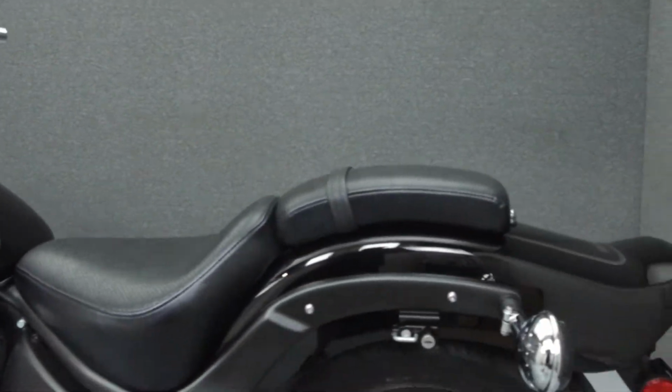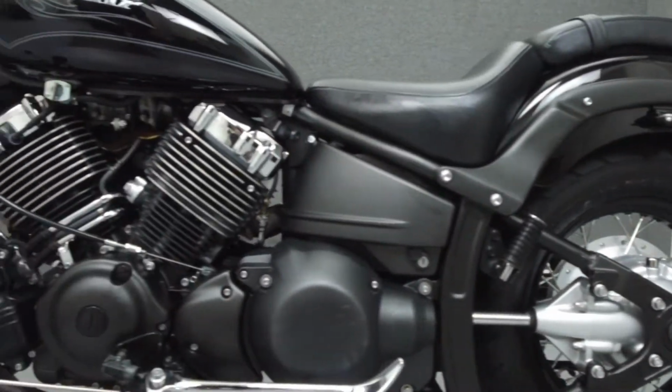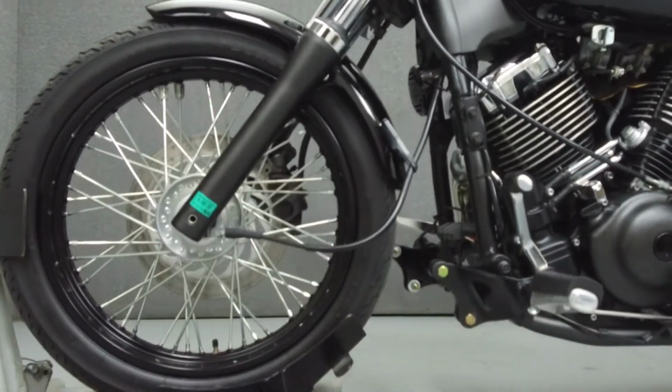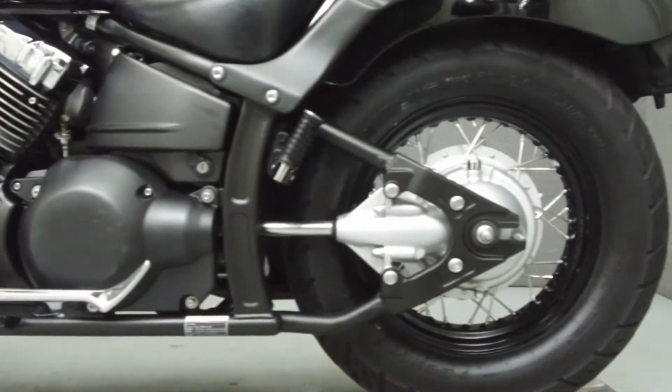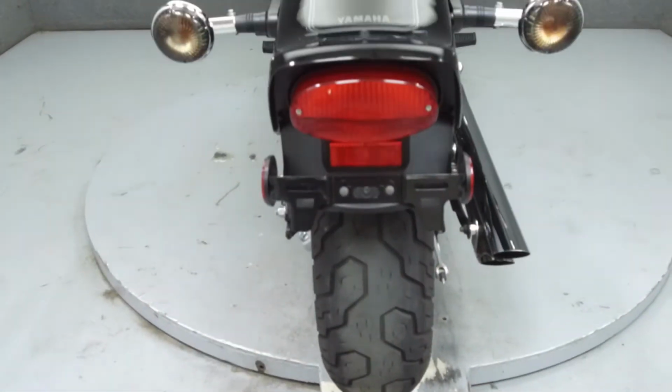It has been upgraded with an aftermarket exhaust and forward control extensions. This vehicle has been fully serviced, detailed, and comes with a 90-day nationwide warranty. We have also purchased a CycleCheck's vehicle history report.